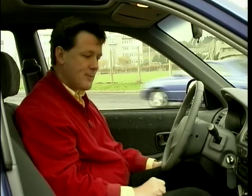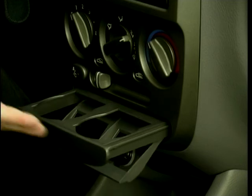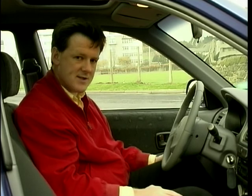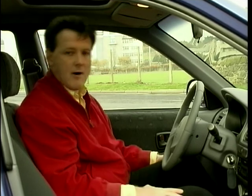In this GLS model, you also get a radio CD, air conditioning, the ubiquitous damped cup holders as well. And Hyundai claim more head and legroom than in either a Golf or an Astra, which, to be honest, seems slightly hard to believe, but they say it, so we have to believe it. Now, it's all very well kitting a car out with all the goodies, but at the end of the day, you want to know how it drives.